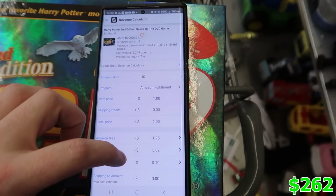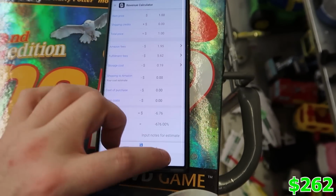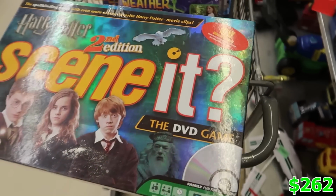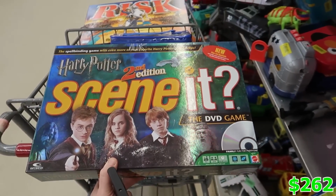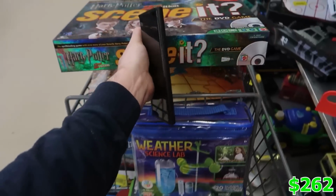Amazon's all messed up right now. All the fees are all messed up. The whole app is messed up. So I'm just gonna take a gamble on it. I think after fees, after $2 for 20, should make about $12 or so on it. So in the cart it goes.